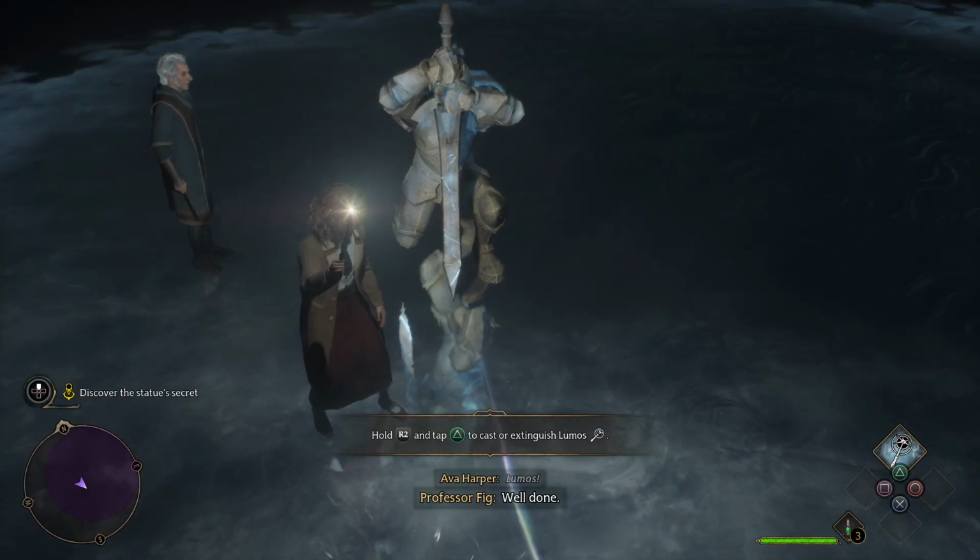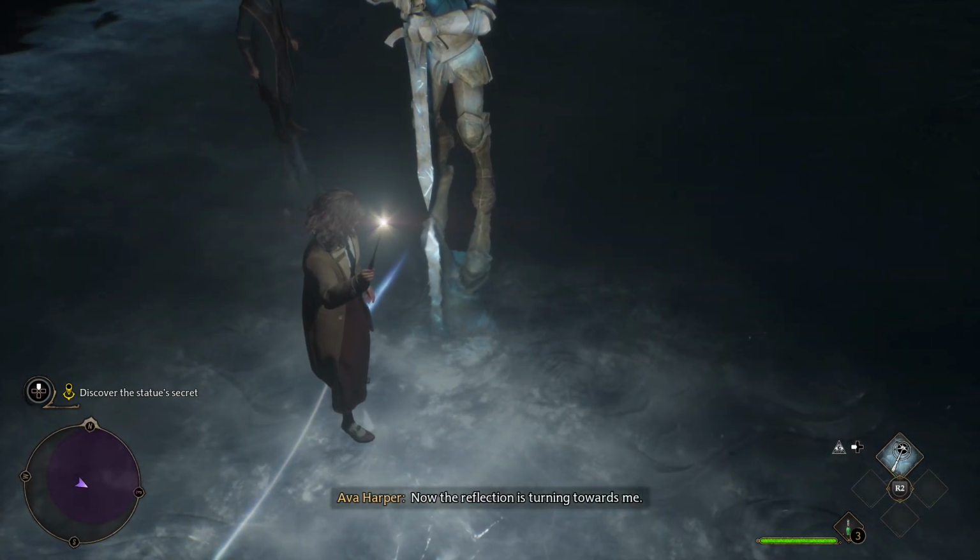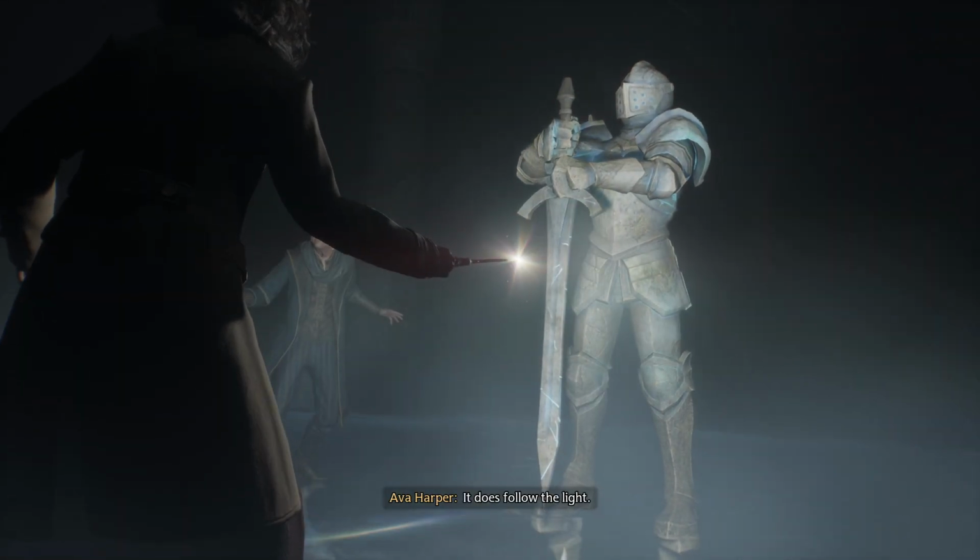R2 and triangle. Well done. Now the reflection is turning towards me. It does follow the light.